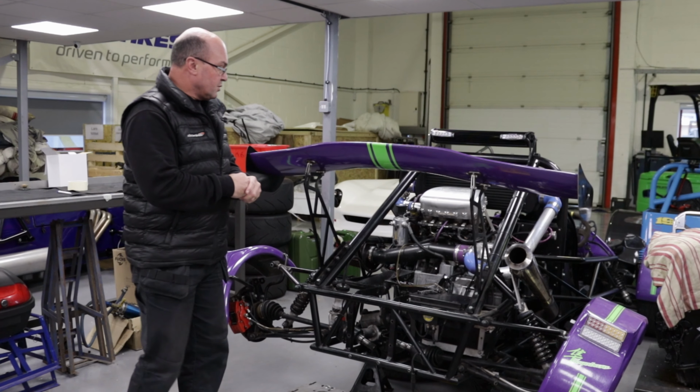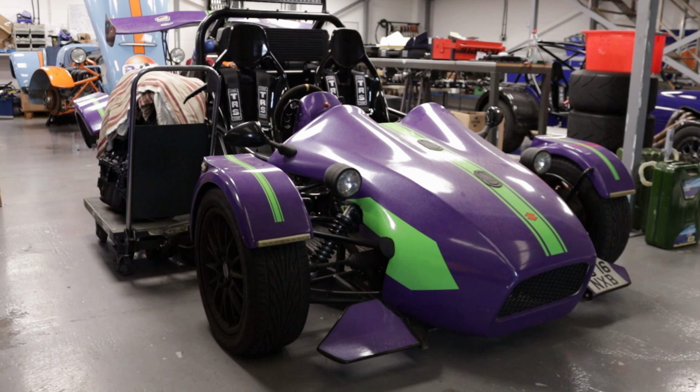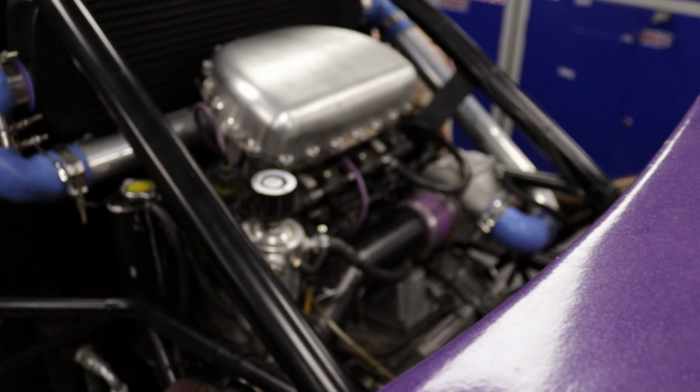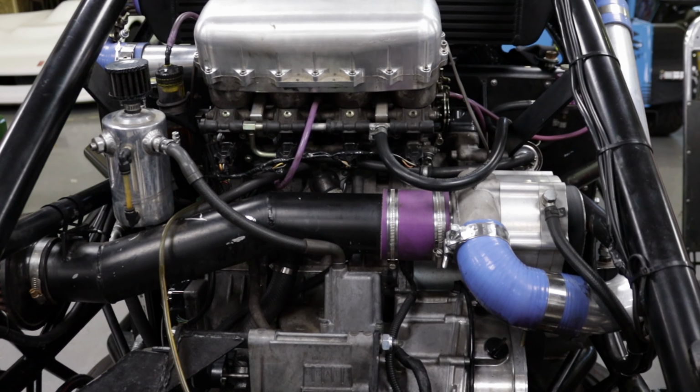Right, here we are with the Ecoboost. As you know, this had gearbox issues, all gone back in. RLM did the engine, got the supercharger on it, big horsepower. Well, we fit it all back together, did a few tests on it, road tests, etc.